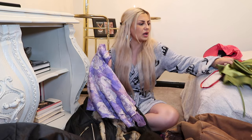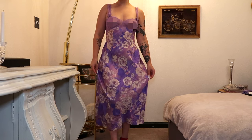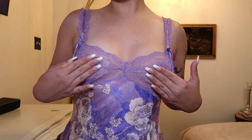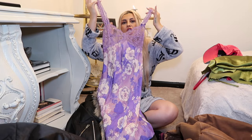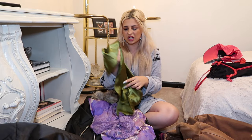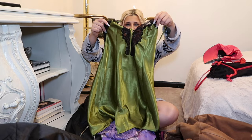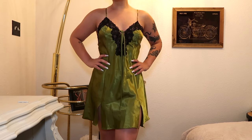And the last couple pieces are actually lingerie. This purple dress is actually so cute. Again, very coquette vibes, but it is just the prettiest floral. And again, this purple shade I feel like is very rare to find, alongside this green color, for the fall time. It's so pretty. It has the black lace around it, and this one is Frederick's as well. I think I'm gonna keep this one.